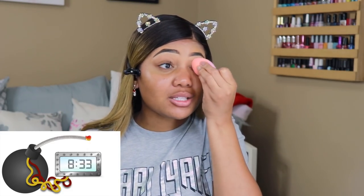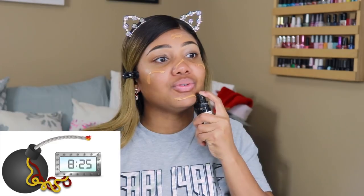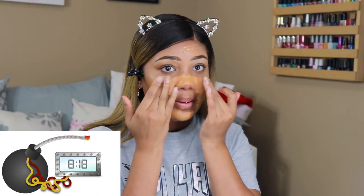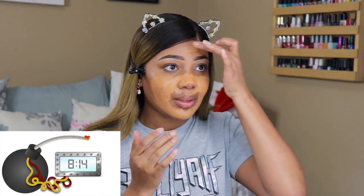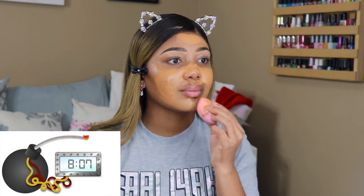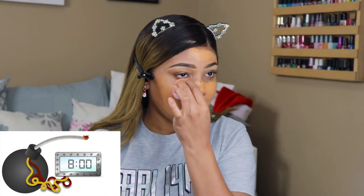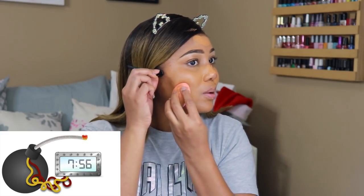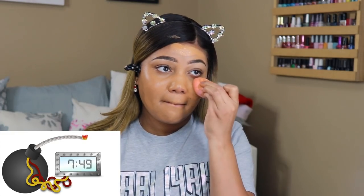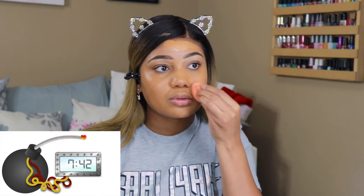Like this sponge. Wow, why did I pick today to use a new sponge? Just great, Destiny. Great time to make a bad move. Sponge. I should have used my regular one.